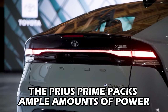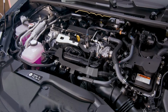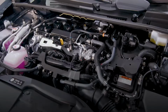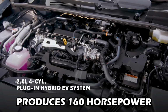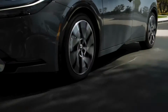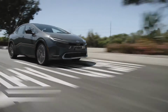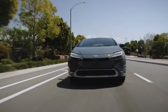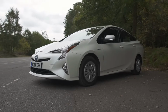The Prius Prime packs ample amounts of power. All versions of the Prius Prime are powered by the same hybrid powertrain. The old 1.8-liter four-cylinder engine has been replaced by a 2.0-liter that produces 160 horsepower. It is assisted by two electric motors, one that powers the drive wheels and another that controls the gear set. This additional power provided by the motors takes the horsepower all the way up to 220, a big leap over the 121 horsepower provided by the previous gen model.